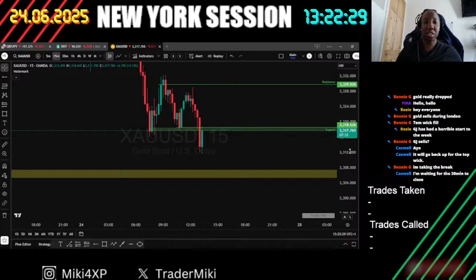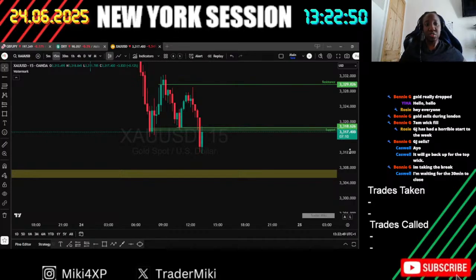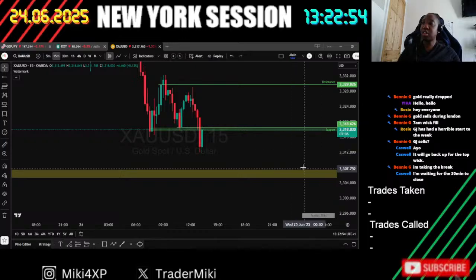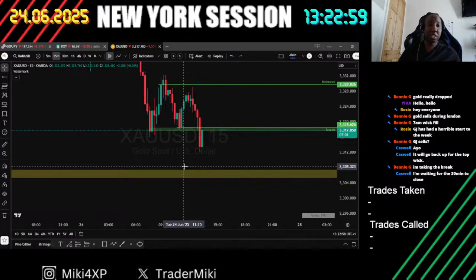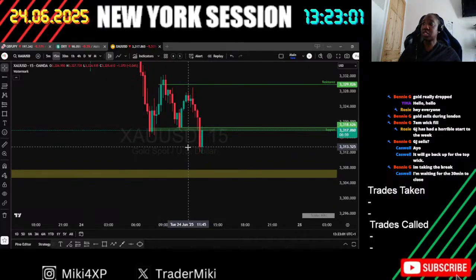It's a decent top wick. I don't know if it's going to flip and come back down. Let's see if this 15-minute candle flips. Even if we get a weak bullish closure, that'll be good. In the next 8 minutes, then the sells definitely look good.